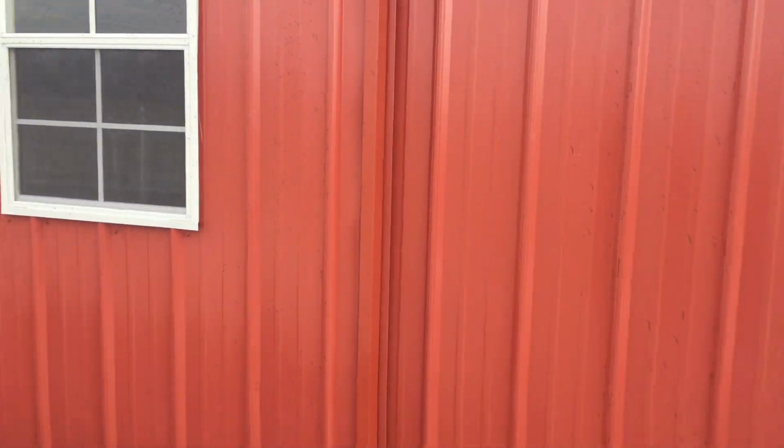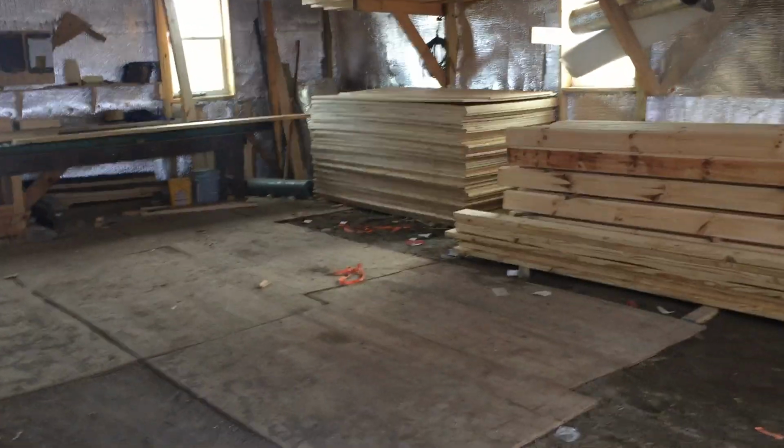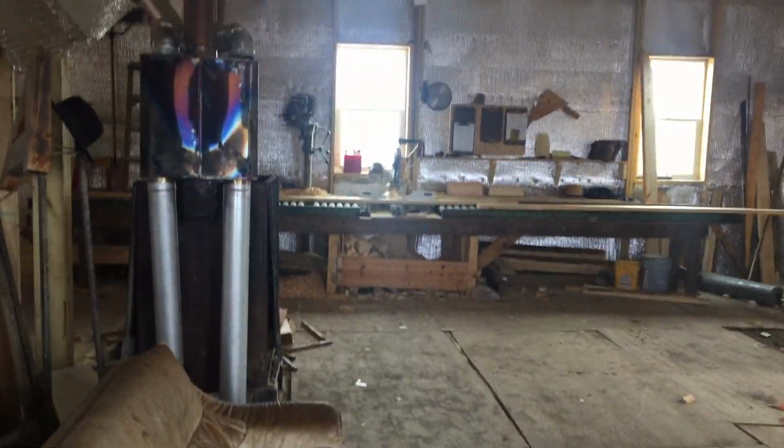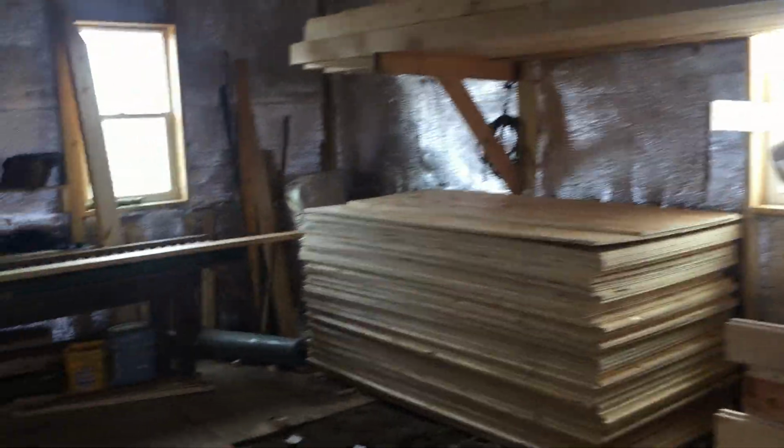I'm gonna do a couple videos a day, and we'll take you inside and show you around a little bit, and we're gonna go outside and we'll show you a 14 by 44 cabin that is painted white on the inside. It's gonna answer a lot of questions people have been wondering. I'm gonna run through the shop real quick. It's basically a little storage area.